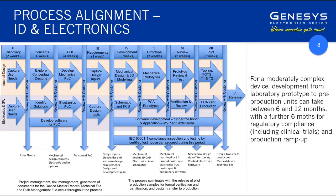To what extent, what are the main differences, and how much does it add to the cost and the timeline for a project? I'd like to answer that question by saying that development of an active medical device is very little different from applying a best practice approach to designing any electronic device. So the actual design and development process, if you are applying best practice to that design, there is not a lot of difference. Where the differences do come in are some additional rigours that the medical regulations require.